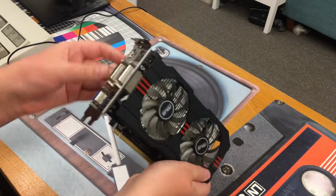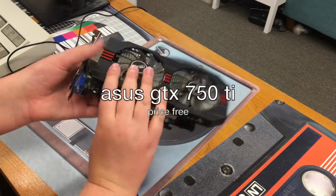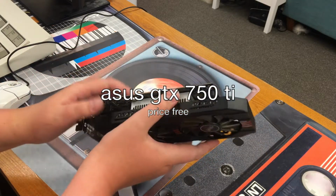Here is the graphics card. I got this for free from my brother. It's a GTX 750 Ti made by Asus. And I think it's gonna work for me. It should be able to do some gaming.